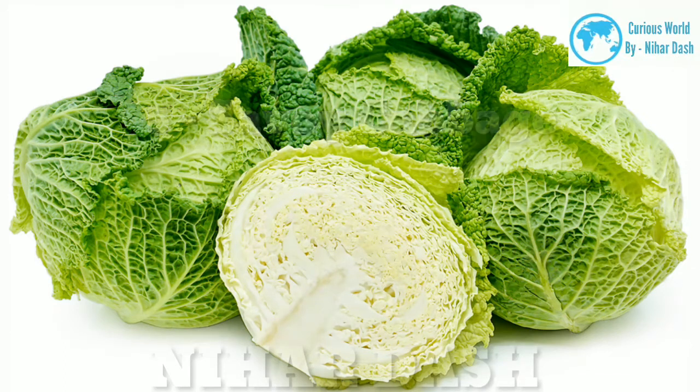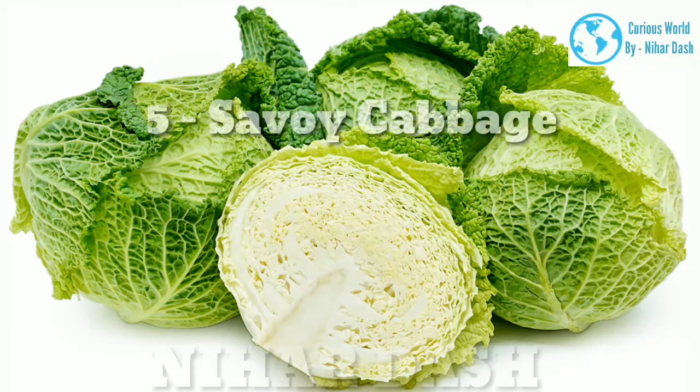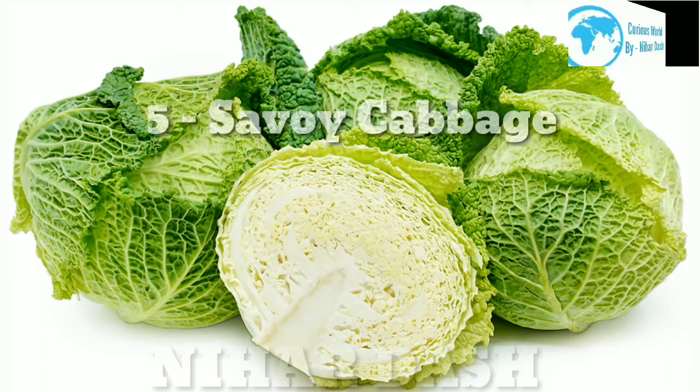5. Savoy cabbage. The Savoy cabbage is a type of green cabbage with wrinkly leaves. The Savoy cabbage, Brassica oleracea var. sabauda L., is a type of green cabbage with crinkly bluish green leaves. Many people prefer Savoy cabbage to regular cabbage, due to its milder taste and tender leaves.